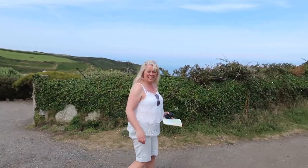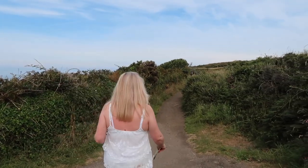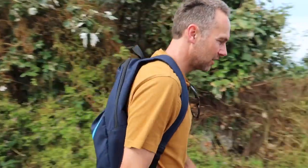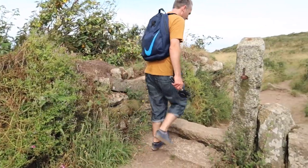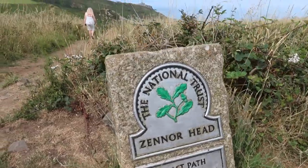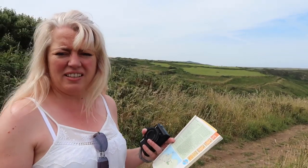Sarah, are there any instructions for this walk? Yeah, well, it just says follow this lane to the coast. It's been well signposted as well, hasn't it? We have an instruction. It says cross the stone stile and follow the National Trust sign. So it says turn left, signed Pendour Cove on the coast path. Descending steps with the aid of a handrail. I don't like the sound of that.